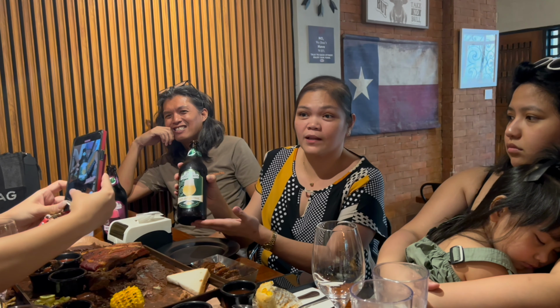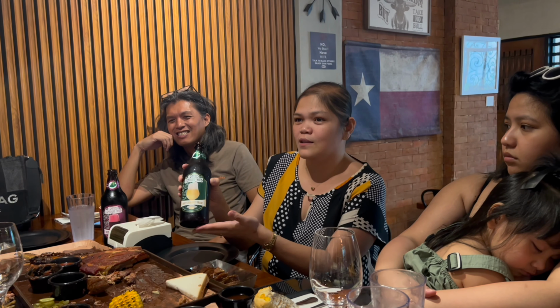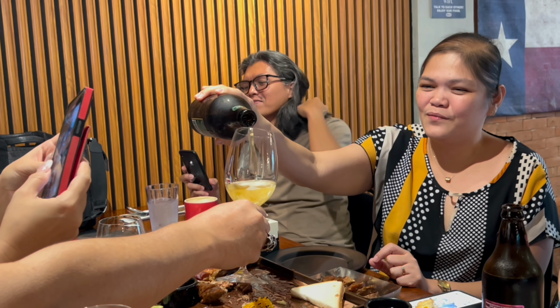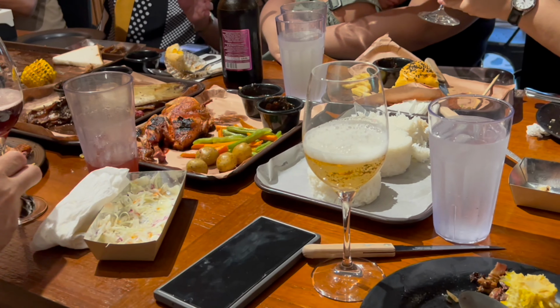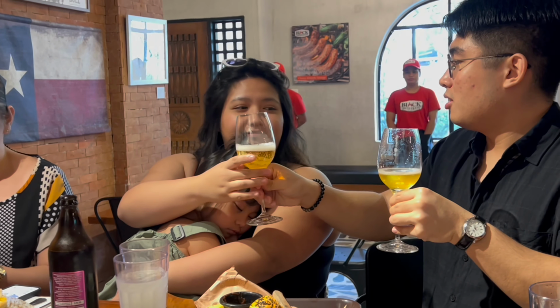So it's a mixture of beer and wine. So it's really like sparkling. So we have it in white and really red. Oh, diba? Even their wine is unique. At super bagay siya with the meal. Sobrang nabusog kami, kaya the wine was able to help us chill out and enjoy the conversation as well.